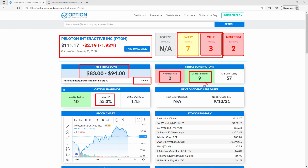So what the pullback indicator says is, if a stock has pulled back already quite a bit, you would need less of a margin of safety. So in this circumstance, this is lowering the margin of safety you would essentially need, because this stock is currently 35% off its high, and I'll look at the chart in a second, but it pulled back almost 50% from its high at one point and has now stabilized and started trading a little bit higher. And then EPS is something we always want to watch, because that could definitely affect the margin of safety as well. All else being equal, if we've got earnings risk within the time frame of our option, we're going to want a higher margin of safety. So that's the lay of the land with margin of safety.